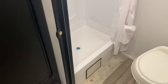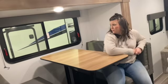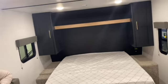One thing I don't like is the tiny windows. Yeah. But it's a tiny RV. I mean, there are no windows in the bathroom at all. No, there's like three tiny windows out here and then one big window. Yeah. It's very plain compared to some of the ones we've seen. But then we're also talking about trying to keep the price point down, right?